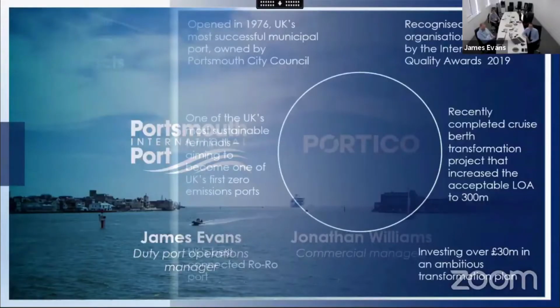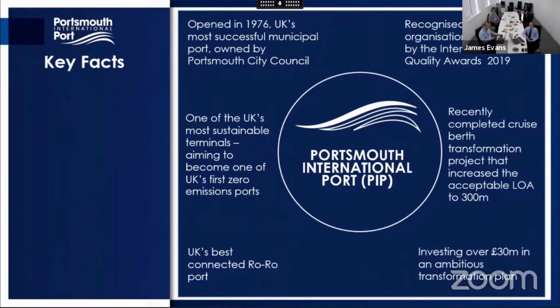So some key facts about Portsmouth International Port to get us started. We opened in 1976 and we are the UK's most successful municipal port, owned by Portsmouth City Council. We're aiming to be one of the UK's most sustainable terminals, aiming to become the first UK zero-emission port. We've also got many other quality awards, and in 2019 we were recognised as the Quality Organisation of the Year. We've recently completed a cruise berth transformation project that's increased the acceptable size of vessels at the port up to 300 metres. That's part of an ambitious £30 million transformation plan, and that's all combined with the fact that we are the UK's best connected Ro-Ro port.